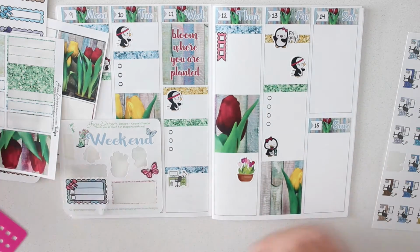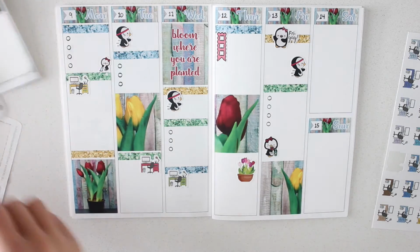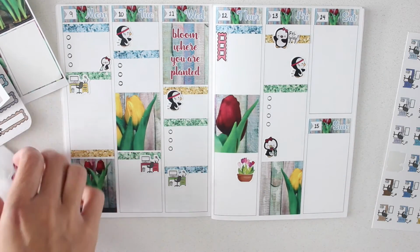Wine. Perfect. I really like that. It's simple, it's cute, and I think it'd be really, really functional for me. So now for Saturday and Sunday.